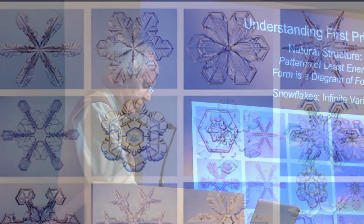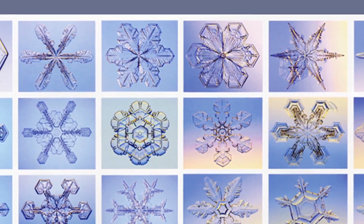So here's more examples of the snow crystal. Pretty amazing stuff.